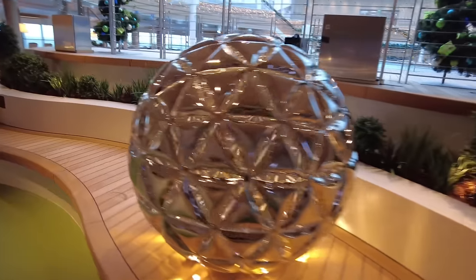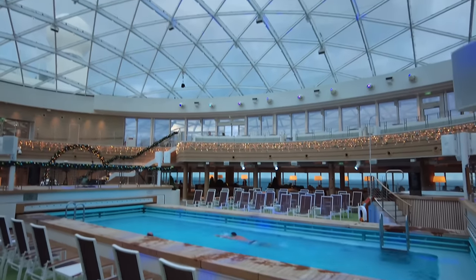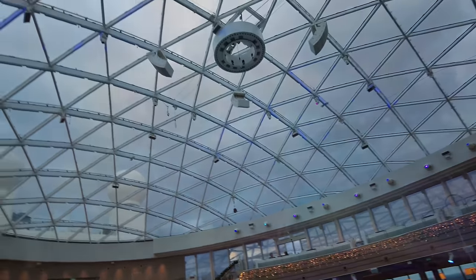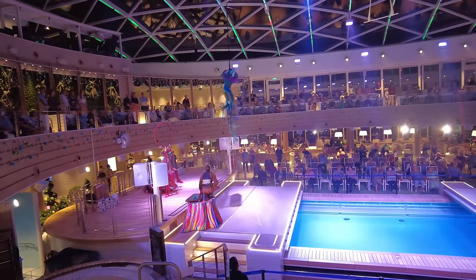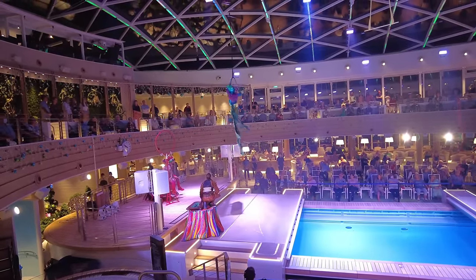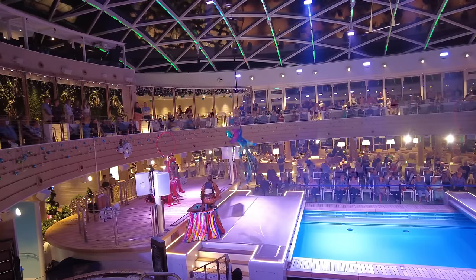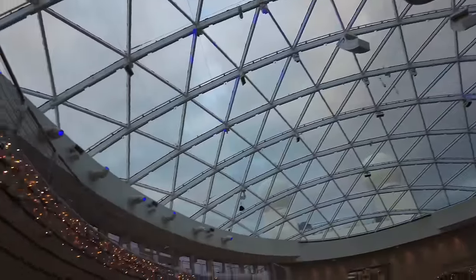By day, the Sky Dome is an ordinary indoor pool with some bars and restaurants surrounding its poolside. You could easily spend the whole day here if you wanted. However, by night, the Sky Dome transforms into a lively entertainment venue featuring live music acts, acrobats and comedians. We loved the Sky Dome in the evening, as we found it to be really original and made a change from the traditional ship's theatres.